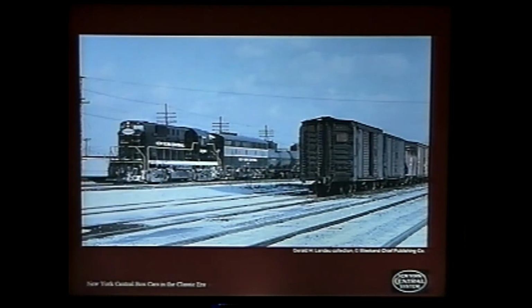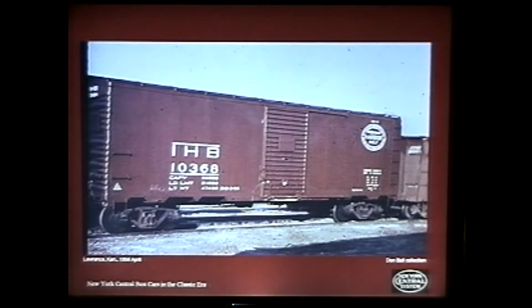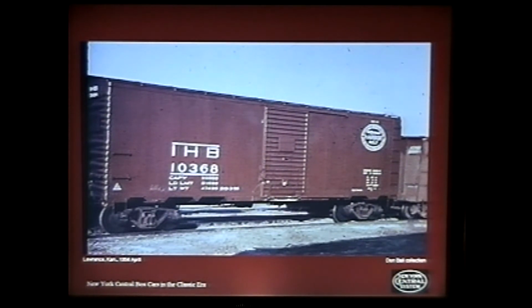This is a USRA all-steel car, I believe. This is from a calendar from a railroad club in Michigan. This is an IHB car, built in the early 40s. This is a 10-foot zero-high car with a 5/4 dreadnought end. And this is a post-1955 paint scheme with the Century Gothic lettering and has a black background in the herald.